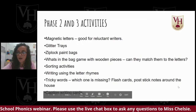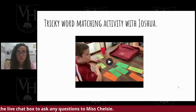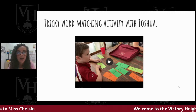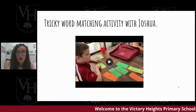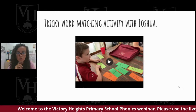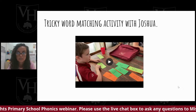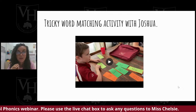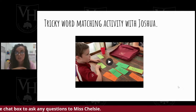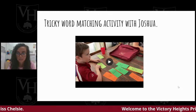Okay, so just before I move on to that, tricky words, if you're in FS2, your class teacher would have sent you a tricky word activity to do on Seesaw. If you can't see those activities, please contact your class teacher. You may need to change your Seesaw account so that you can receive activities. But that tricky words activity, again, is like what Joshua was doing. It's a reading one and there can be a matching one, but it's really important that your child practices that every day as well.